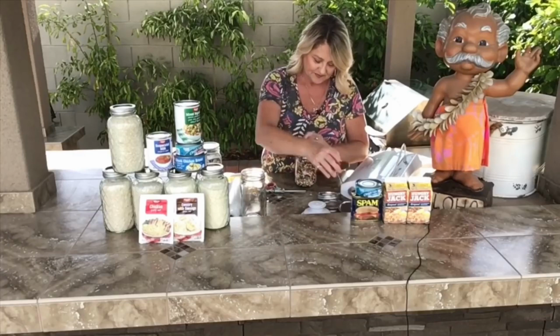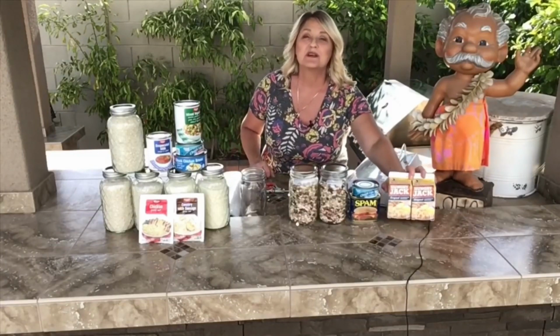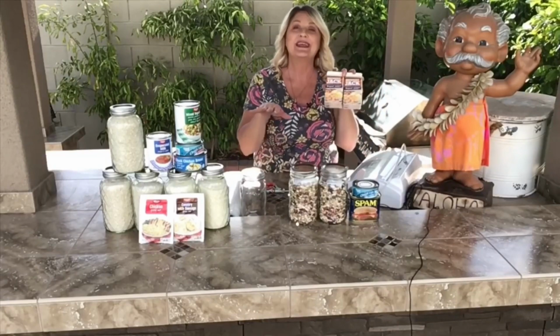Seasonings. And the next thing that I purchased was hash brown potatoes. We're going to go ahead and get this in the jar.